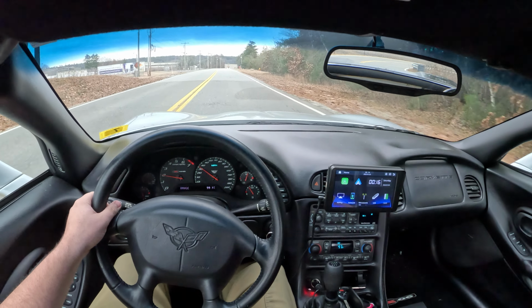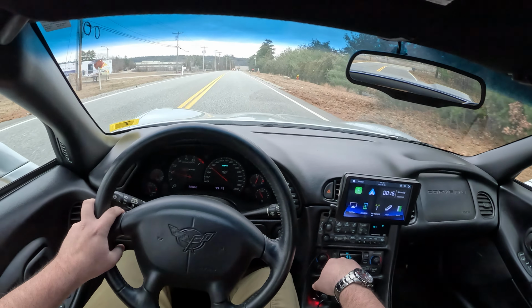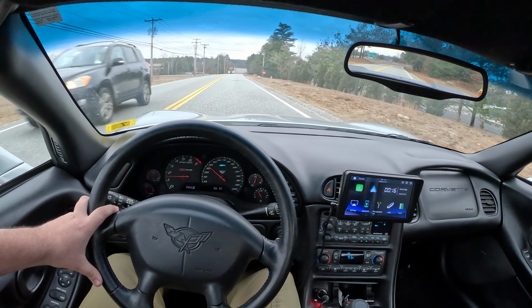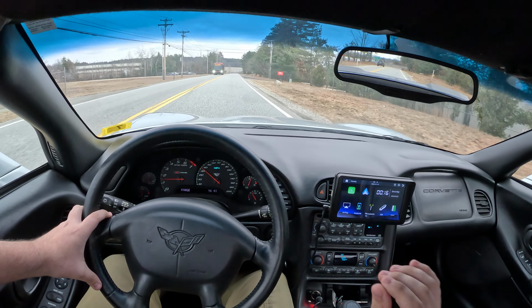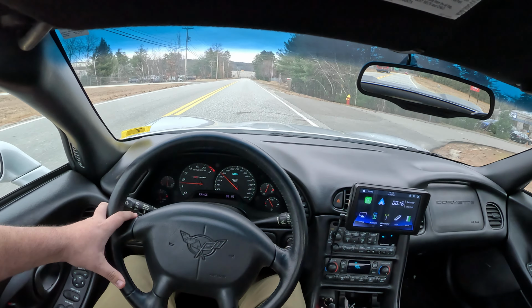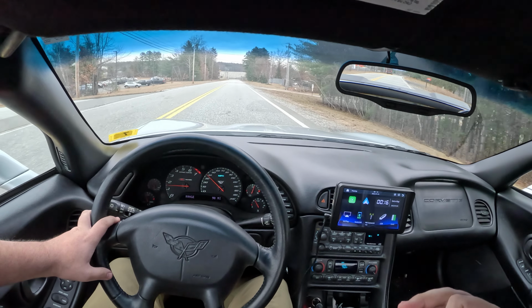This car is one of the best performance bargains out there. I swear, hold on. Just a little droney, Brady, I just gotta say. This is one of the best performance bargains out there, and this car is only going up in value.